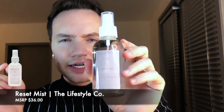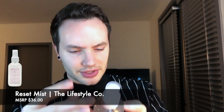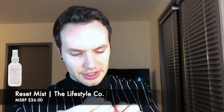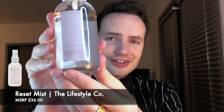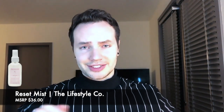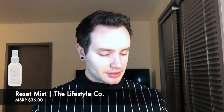Yeah, so let's see how this smells. It says quartz infused Reset Mist, lavender body plus linen spray. All right. 100% natural. That's nice to see. Oh my gosh, the type in the back is so tiny. How could anyone read that? All right, so. Oh, I can already smell it. Oh, let's spray it on the face. Yeah. That smells so good. I wasn't expecting it to be that great. And the mist is, of course, very fine and very nice.